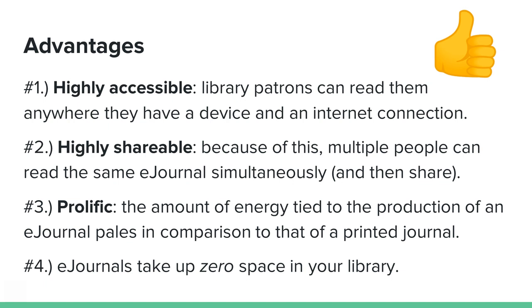Number 3, they are very prolific, meaning that the amount of energy that goes into producing an eJournal is much less. It pales in comparison to that of a printed journal. So there's more of them out in the ether. And number 4, eJournals, of course, take up zero physical space on your library shelves.